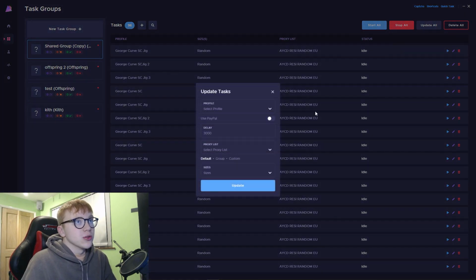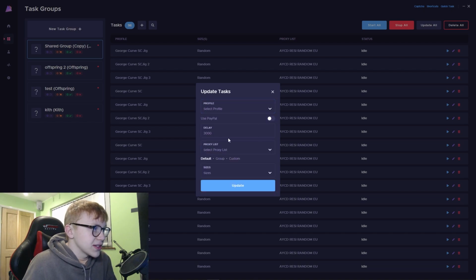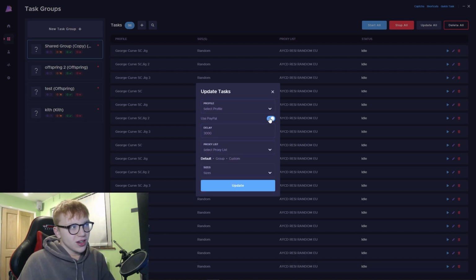And you can go to update all, and this is how you can mass edit tasks, right? So you can see I have all my profiles there. You can then use PayPal, which honestly, I'm not even sure if it works. I've tried this before to set all my tasks to PayPal using this. I think mass editing your tasks to PayPal doesn't work, so that's something they do need to look at. Prism devs, sort that out soon.